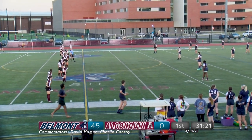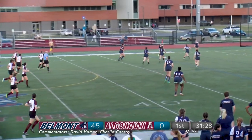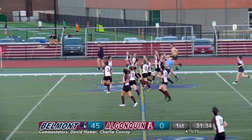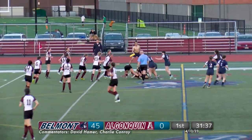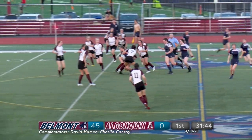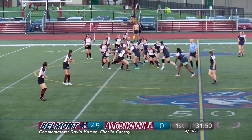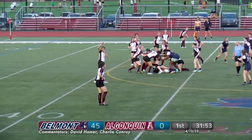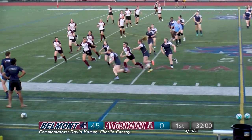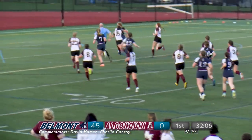Algonquin again with the kickoff. Picked up by Sage. So, over halfway. Belmont are content to go through these phases, making gains every time, and now an overlap. Oh, yes. He's still got it. Here's Mia again. Wow.